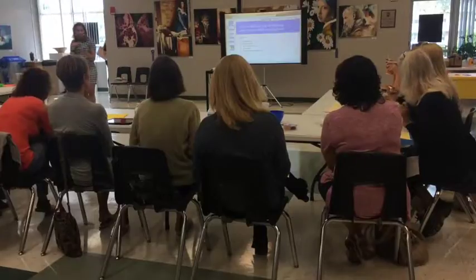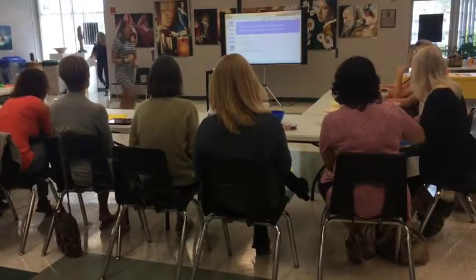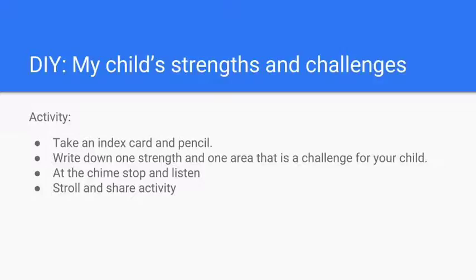If you see on your desk an index card, write down one strength that your child has. Now I don't mean like he's good at reading. If you need some ideas, you can look in your folder, and on the left-hand side there is a paper on identifying your child's strengths. This is for you to do at home with them later, but it does give you some ideas. So maybe you say he's an excellent problem solver, or he's very detailed and very organized.